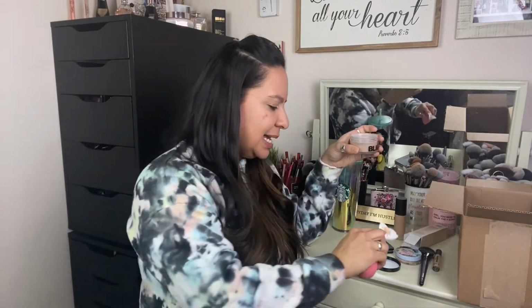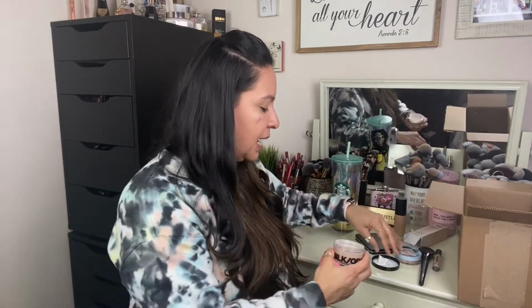Anyway, as soon as I get this open, we'll continue. Oh, this looks like a really nice color. I like that. This actually might balance out this really light concealer. So that's what it looks like there. It is a medium to dark toned setting powder. That is the perfect color for me. It might be just a tad dark for my under eyes, but it actually balances out the color of that concealer really nicely.